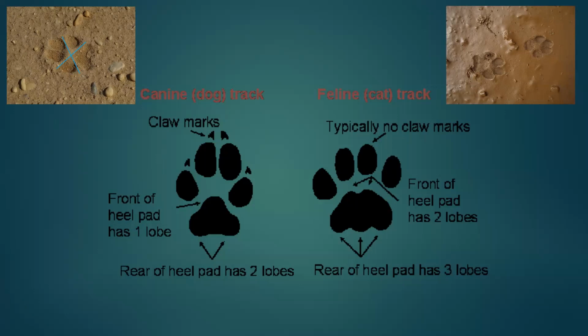If you add all these things together, it's pretty easy to determine whether you're dealing with a cat or a dog, but never just use one of these. Try to add on 2 or 3. And one caveat about cats, they love to step in places where they don't leave tracks. So finding bobcat tracks can sometimes be difficult if we don't have a good snow on.